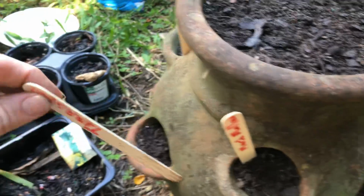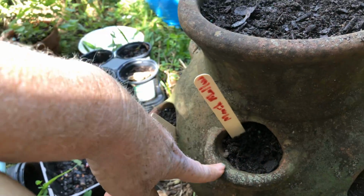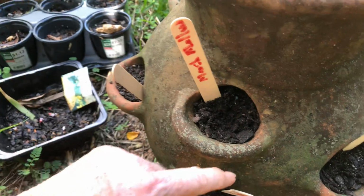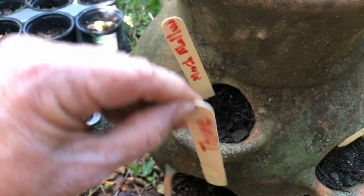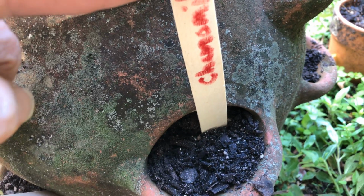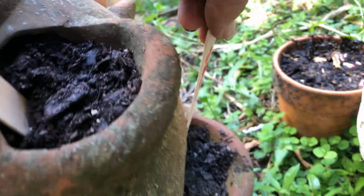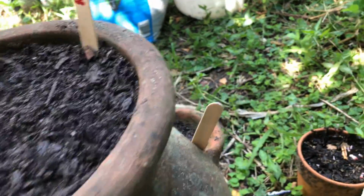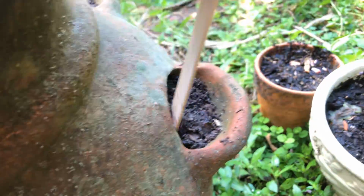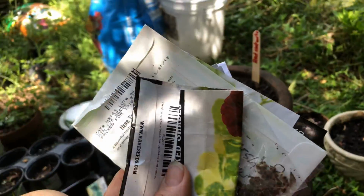Let's see here. This one over here is tarragon. Marshmallow from Stringfield Ridge Farm gave me that. And this one right here is thyme down there. And chamomile and Italian parsley, sage, this one is tarragon. I don't know if I planted 2 tarragons. Oh well. Anyways, all these I planted.